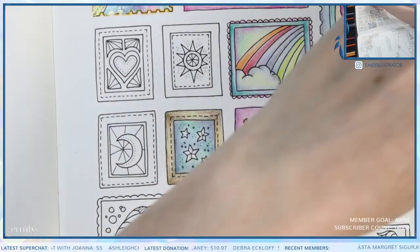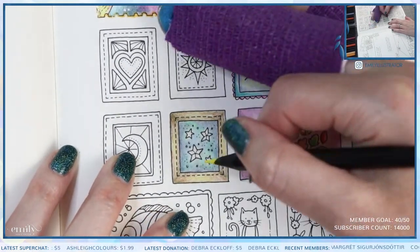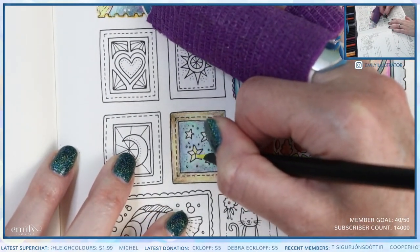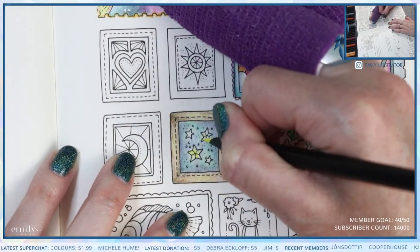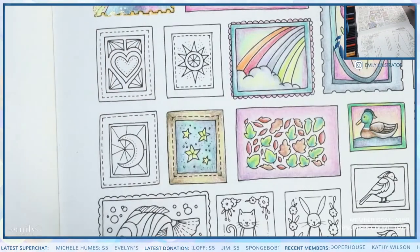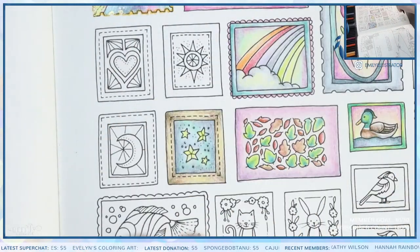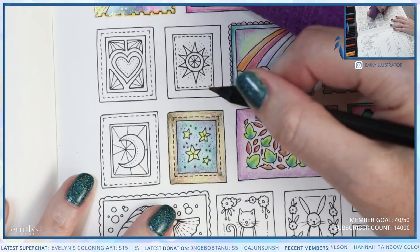All right, let's get mellow yellow. Just gonna fill that one in because we are gonna use some gel pen on that. But I think I want to use another brown here. Let's do brown brick.